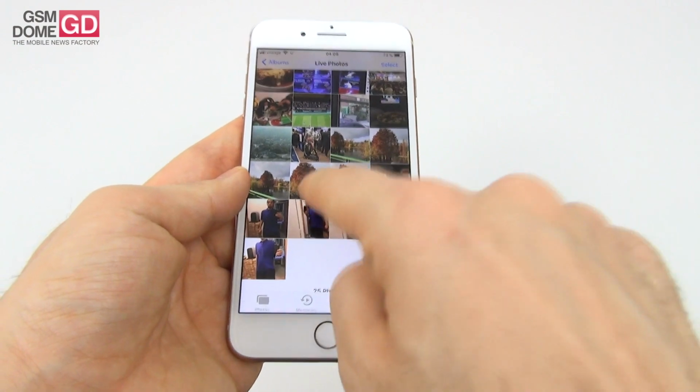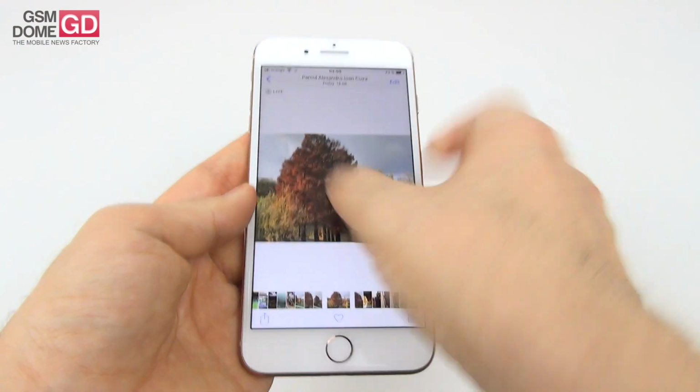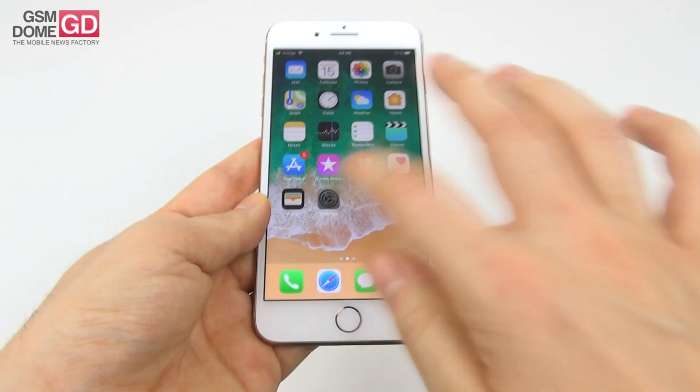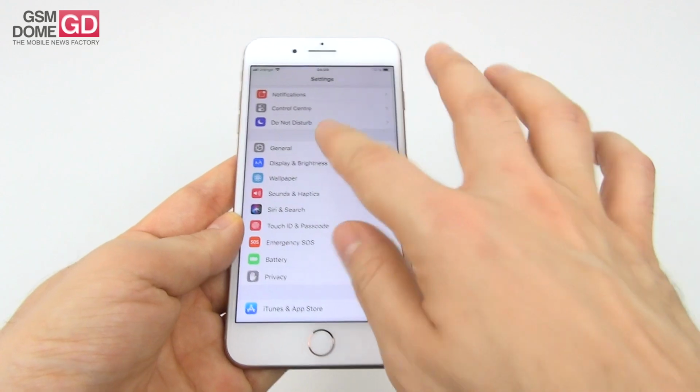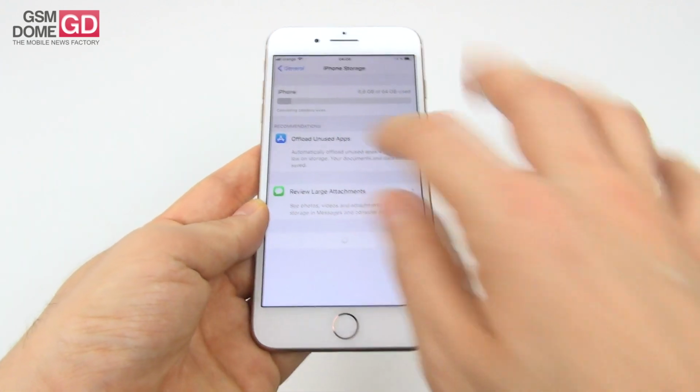Okay, doesn't seem to work this time around. So yes, this time it's moving. That's the live photo being set in motion by 3D touch. Anyways, we have something called offload storage, so you can get rid of some of the storage space on your device by offloading bits of apps. You can see it here.